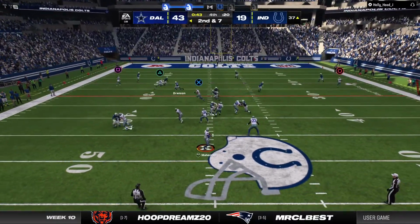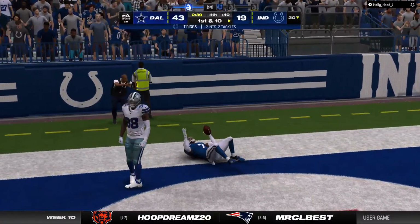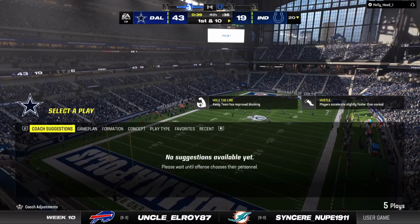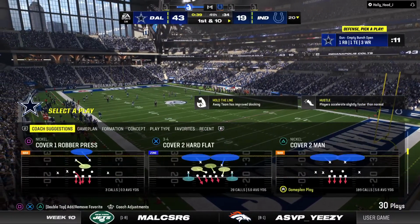Mahomes going to throw it here. He lets this one fly toward the back of the end zone. And it'll be intercepted. Picked up by Trayvon Diggs. And the Colts are going to get the football here as the ball will come out to the 20. The Colts take over 1st and 10 at their own 20-yard line.